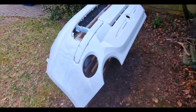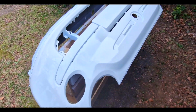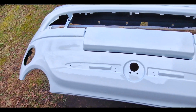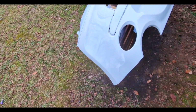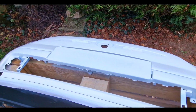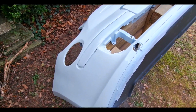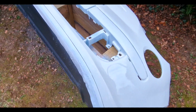Okay, I think this has had, well, I don't think, I know, it's had four coats. Actually, it's come out pretty well, I think. I'm quite happy with this product. Probably just a slight bit of orange peel in parts. So I'm gonna leave this 24 hours and then I'll use some fine sandpaper to get rid of that. But actually, hopefully, it's all good, and can start putting the pieces on.